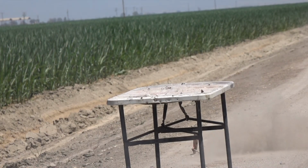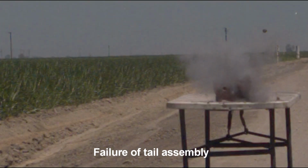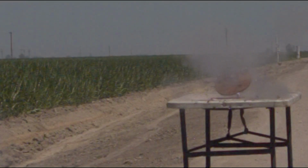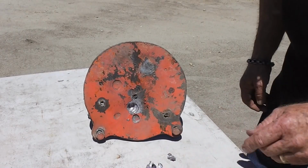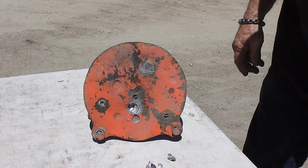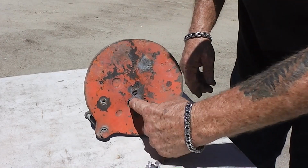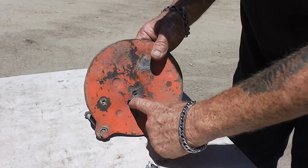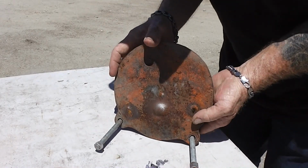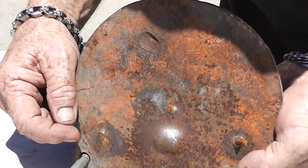We see another failure of the tail assembly in this shot. Despite that, the accuracy wasn't greatly affected. All these shots so far are at 15 yards or 45 feet. Mild steel, how thick is that, 3/8 inch? Yeah, I believe it is. Just mild steel. 5/16, 3/8, somewhere in there. Very, very deep dent in it. Almost went through. That would almost make OG happy. Not quite though. It actually fractured the steel here. Almost went through. Wow.